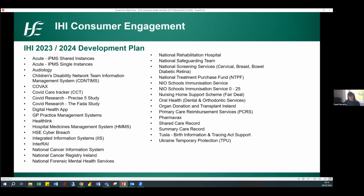So it really is only since 2022 that we've started an accelerated programme of embedding the IHI into a broad range of national systems to rise that tide of IHIs. The main focus for the past year really has been stitching the IHI into the patient administration systems across the hospital infrastructure. So that's broadly complete now at this stage. We've also completed IHI integration into GPs, into the GP practice management systems. Again, also complete.